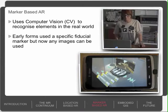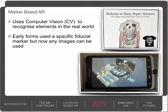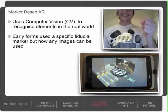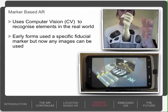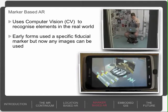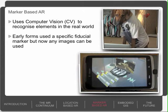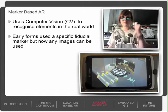Basically, these guys are wearing a t-shirt with a fiducial marker on. You can see that kind of black and white thing there. And what happens is when you look at your t-shirt through a webcam, it automatically puts a rock, paper, scissors in the hand of it. So you can play rock, paper, scissors with your t-shirt. Completely weird, I know. It's just an example of how it's going to be put onto markers.